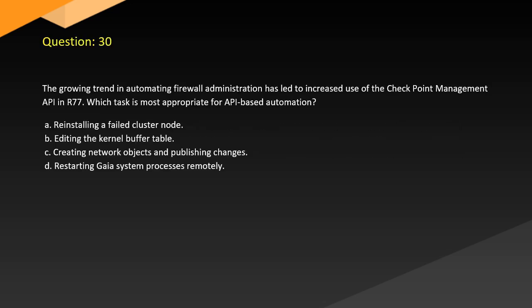Question 30. The growing trend in automating firewall administration has led to increased use of the Check Point management API. Which task is most appropriate for API-based automation? A. Reinstalling a failed cluster node. B. Editing the kernel buffer table. C. Creating network objects and publishing changes. D. Restarting Gaia system processes remotely.